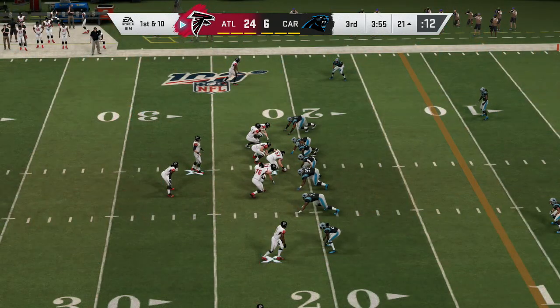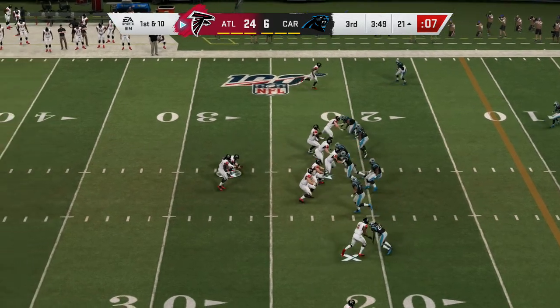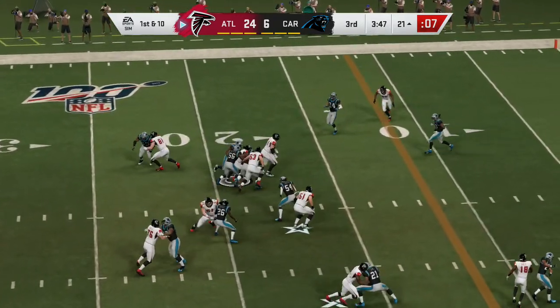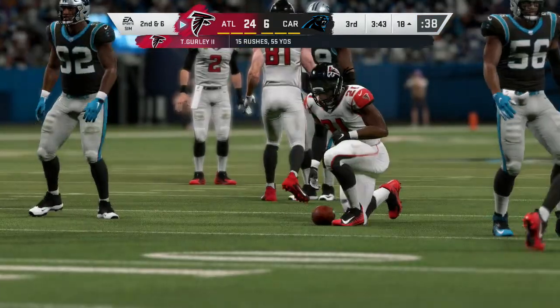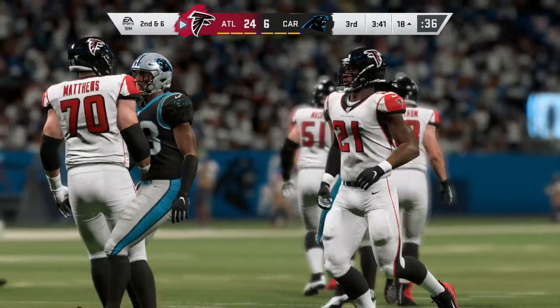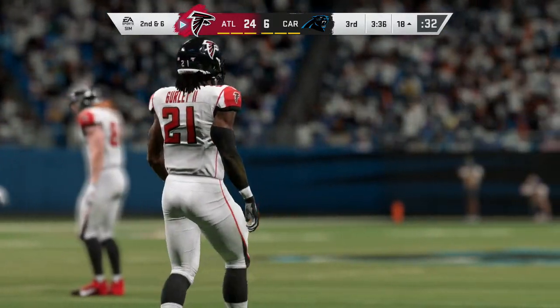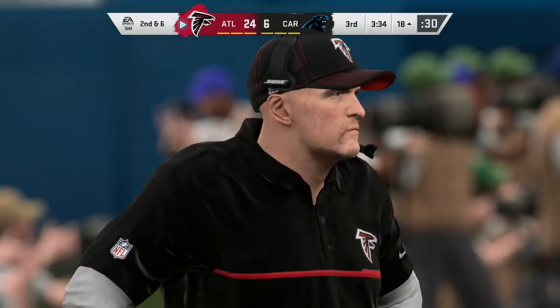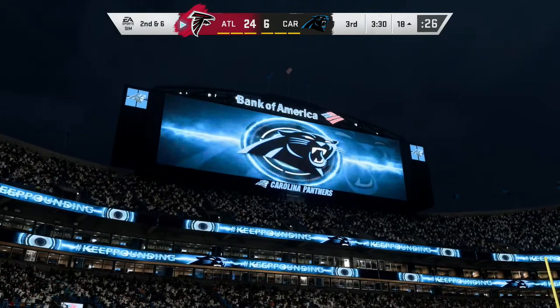If there's no pressure, he's going to continue to pick them apart because he'll have all that time to find someone open downfield. You can only cover for so long. So maybe they want to go to a zone blitz scheme, get a little bit more pressure. Remember when Carolina did that against Denver? They lost the game ultimately. They dropped the defensive end out, and he ended up with an interception in that game in Super Bowl 50. Maybe some sort of scheme like that to try and get more pressure at the passer.